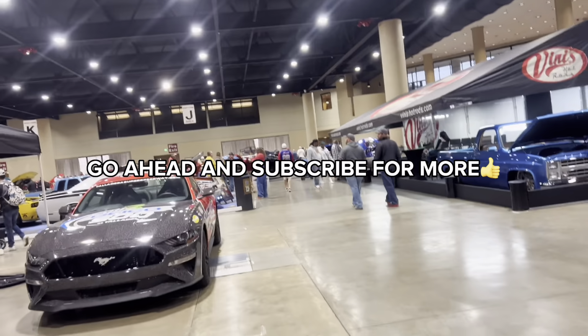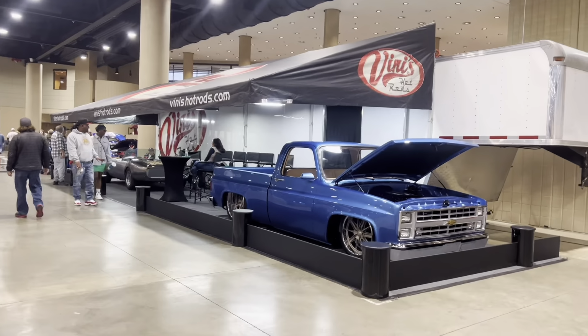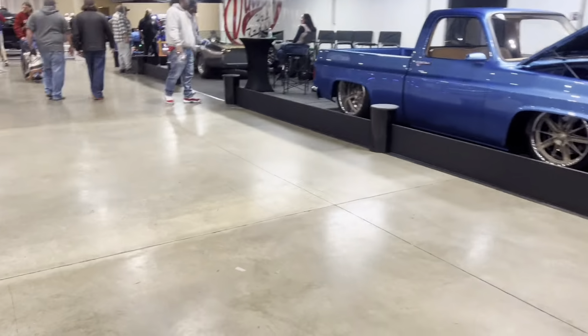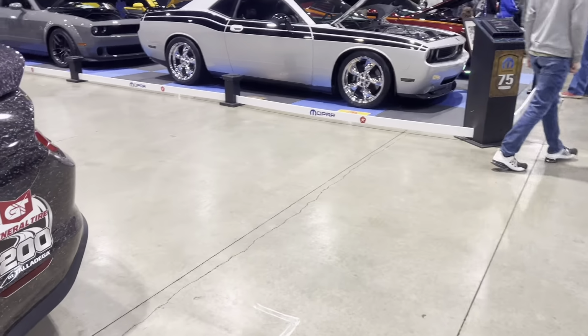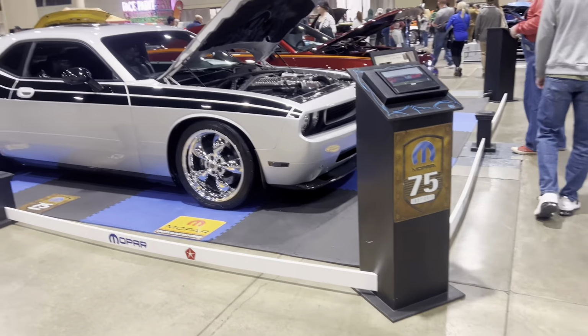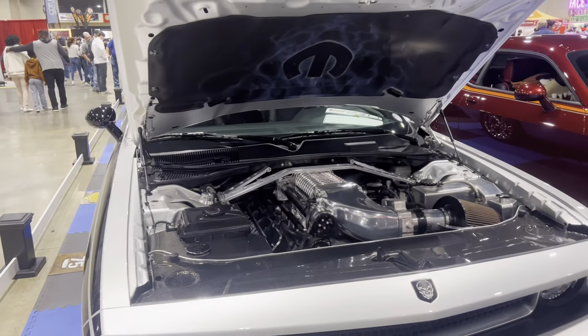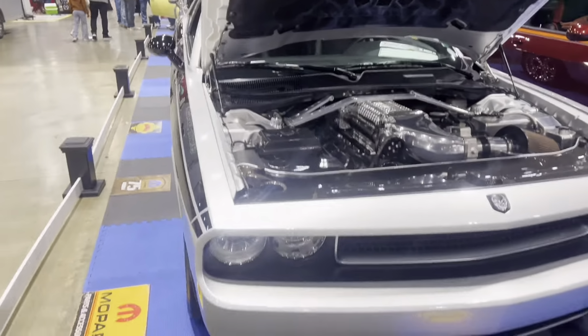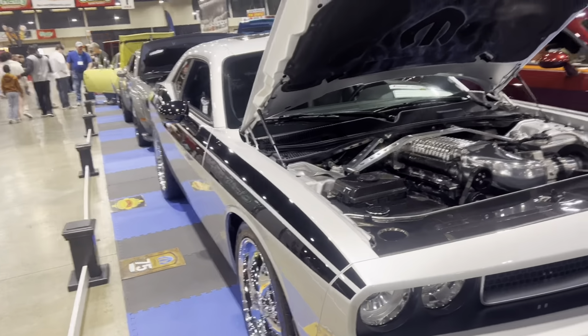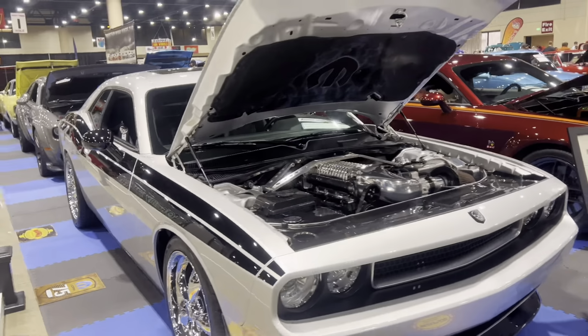It's a Scat Pack. But then you see the Mustang. Then you see the square body right there. Oh, they got the Hellcat motor in this one, huh? Supercharged. Ooh. I like the wide body though. I'd rather take the Scat.